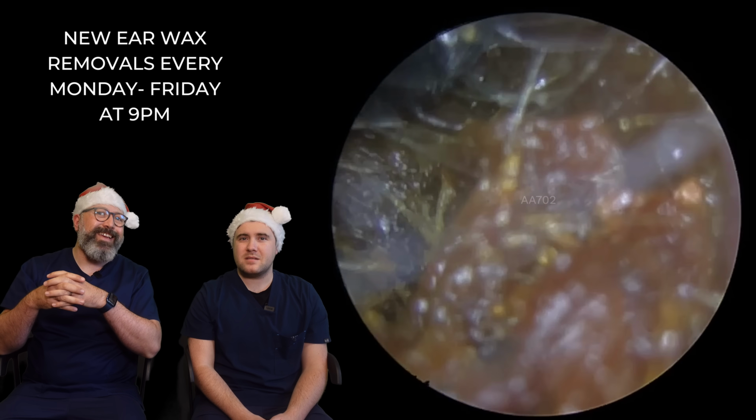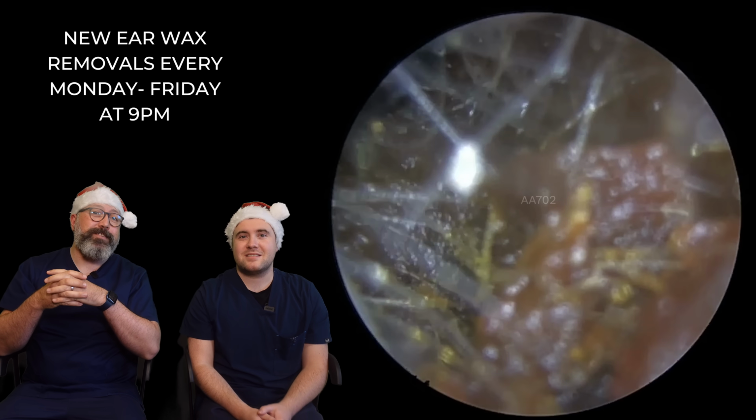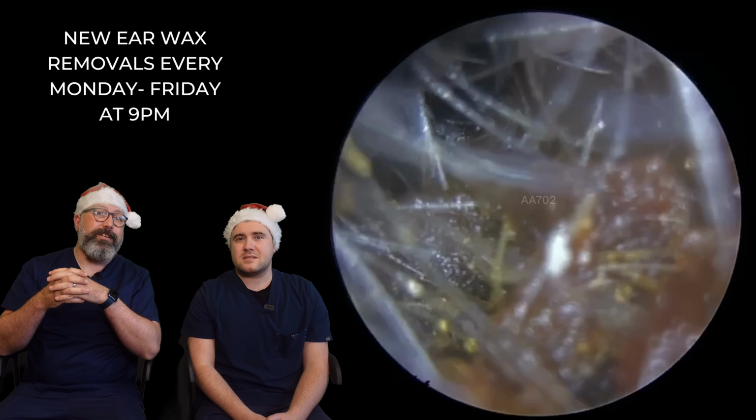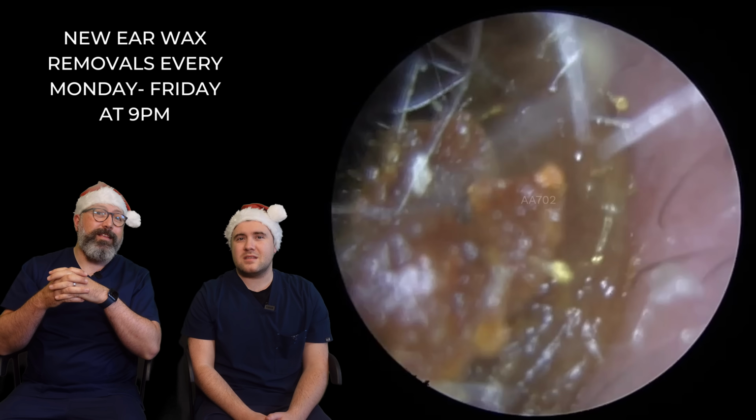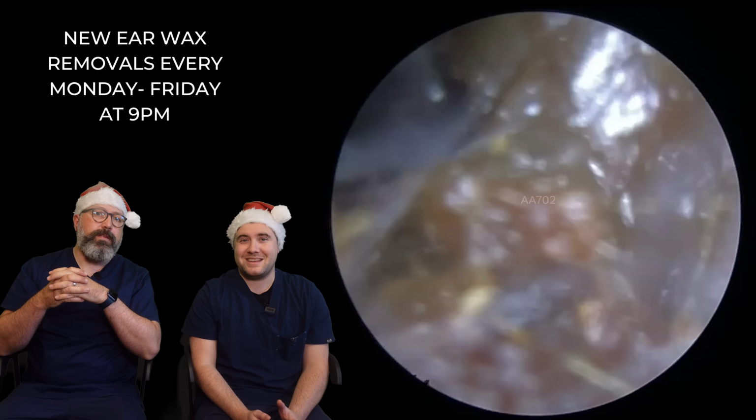So I'm trying to find a gap around the outside edge. I'm presuming it's me. I think it's me. Trying to find this gap around the outside edge there to pull this through without the risk of pushing it in further. That's the main thing.